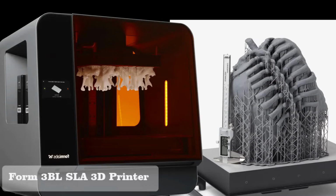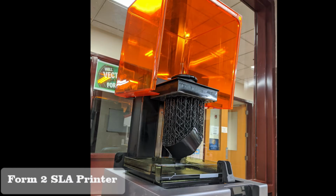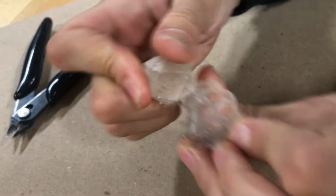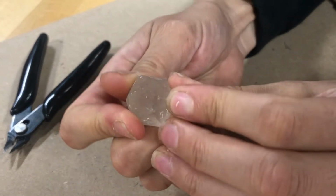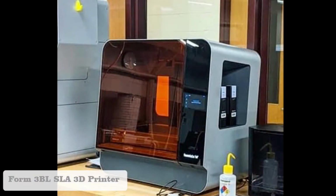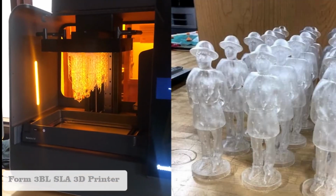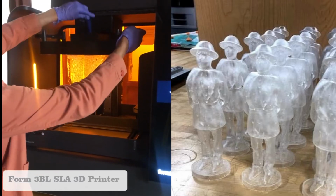The Form 3 and its counterpart, the smaller Form 2, are both SLA printers, which stands for stereolithography. These printers use a UV light to cure photopolymer resins into a complete 3D print with added support structures that are clipped away in the post-processing. The Form 3BL was added to the lab to allow us to print large-size prints as well as print in a biocompatible material.